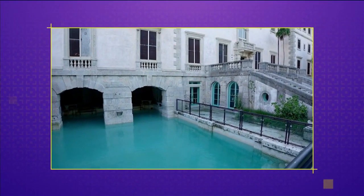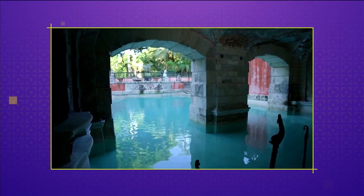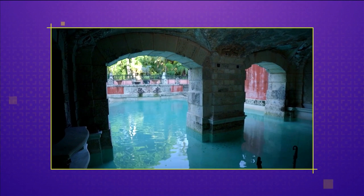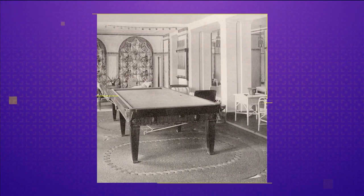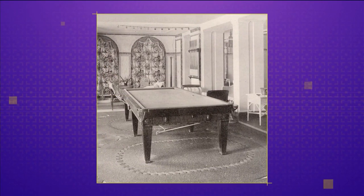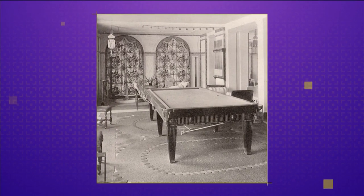Vizcaya's Pool Grotto is one of the most magical places in the estate. It was designed as an immersive experience where visitors could feel like they were submerged in water. And this space is adjacent to what used to be the sports room. So I think today we would probably call it a game room because it had a billiard, a bowling alley, and a space to play cards. So truly this is like the fun space of the home.